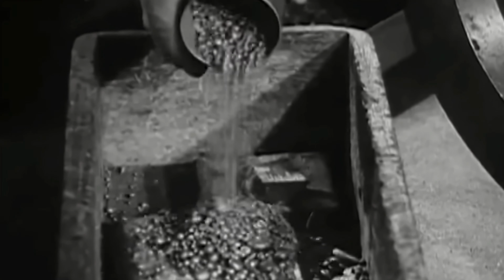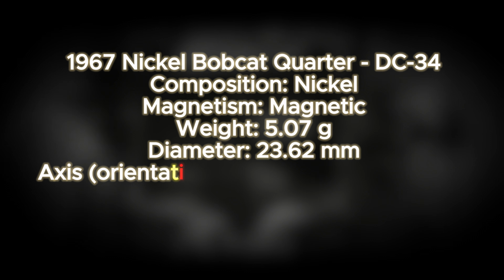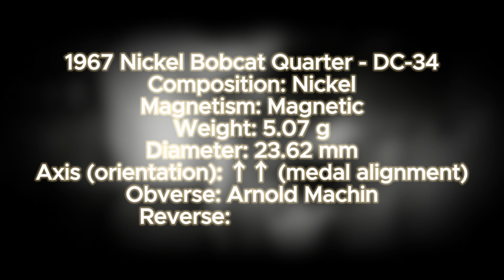Now, the details and specifications for the Holy Grail nickel composition 1967 Bobcat quarter. It is designated with a code DC34. It has a composition of nickel. It should be magnetic. It has a lower weight of 5.07 grams as opposed to the 5.83 grams of the silver version. So that is one of the differentiating factors, is the lower weight.